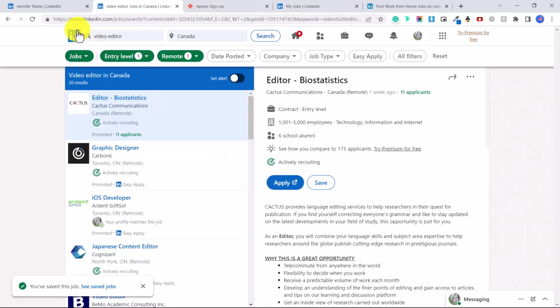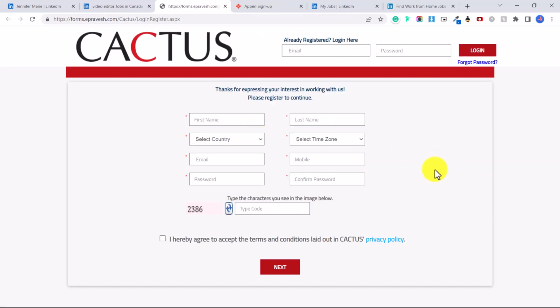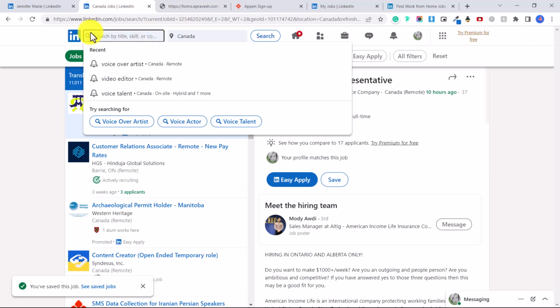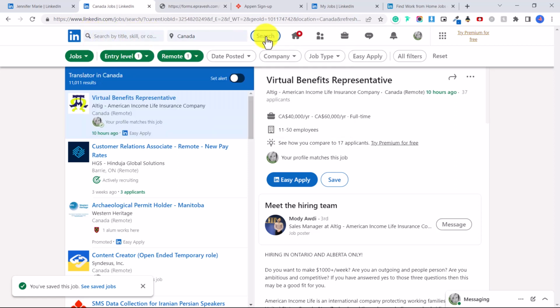So I just typed in video editor, for example. Again, this is still entry level. Apply, and you can see that in this case, again, you will be creating an account on their website. Now, another thing you can do is erase anything and just click search. And this is showing me over 11,000 different results for remote jobs.